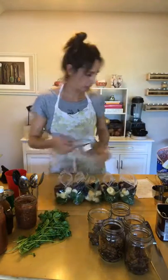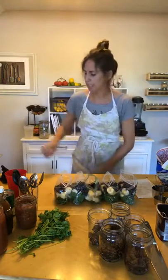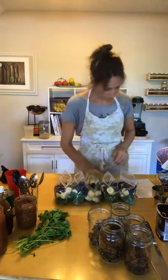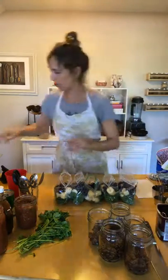We got blueberries flying everywhere. These suckers stain. They really do. And this is also, I tell people, a great fruit to add to smoothies if you're trying to fool your kids into eating greens. This color covers up any green, I promise you.